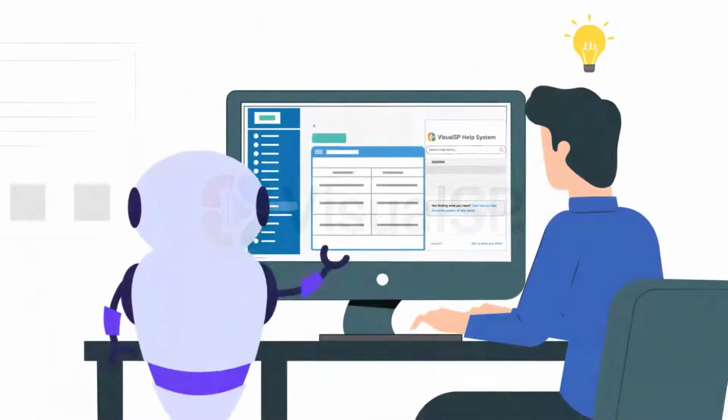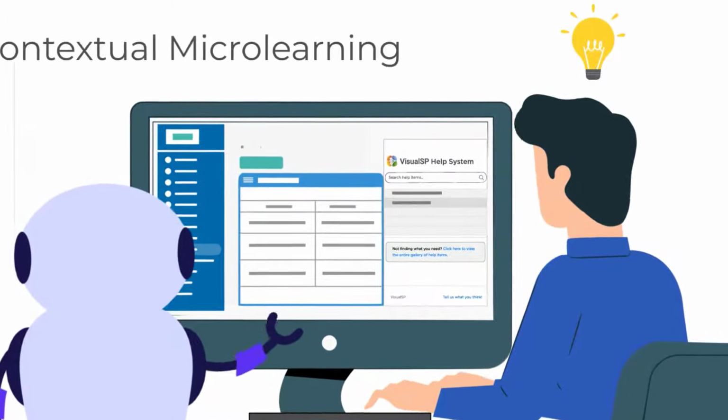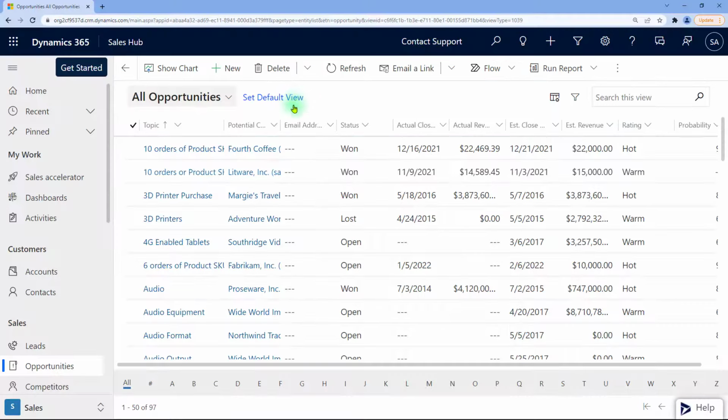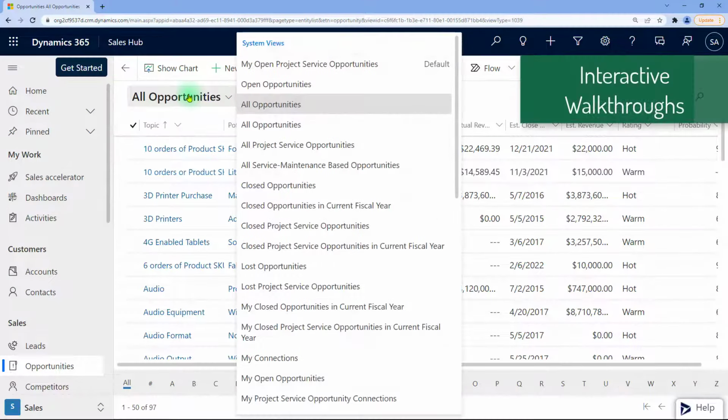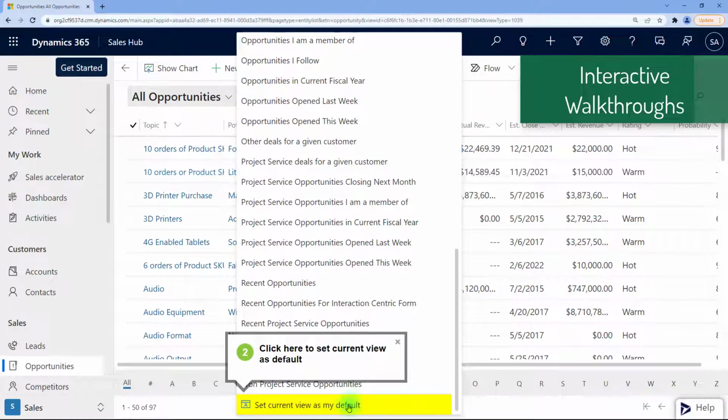Increase user adoption and decrease support tickets with contextual microlearning from VisualSP. Your users get the support they need with easily configurable interactive step-by-step walkthroughs on top of their environment.